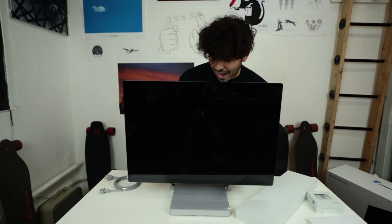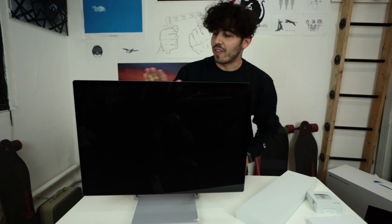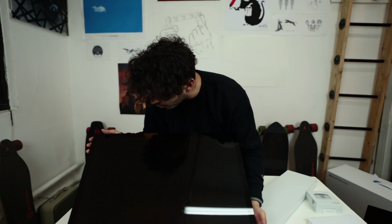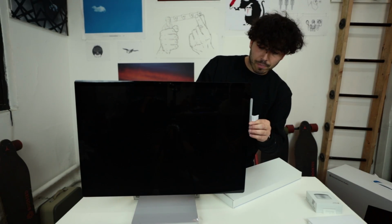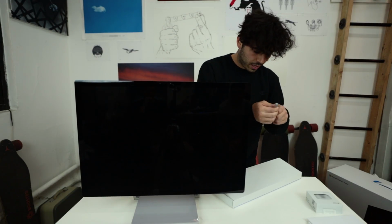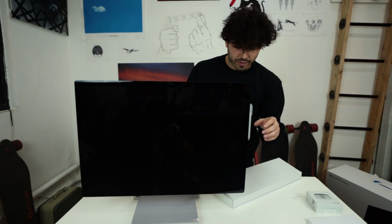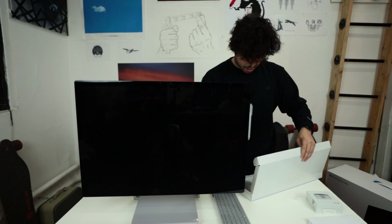All right, now before we power on the beast, which feels really, I mean, this is a premium machine. This thing is unbelievably gorgeous. So we've got, yes, we've got the pen, which I believe, yes, look at that. Look at that. Let me just take off the plastic. That is some serious magnetization. And then keyboard and mouse.